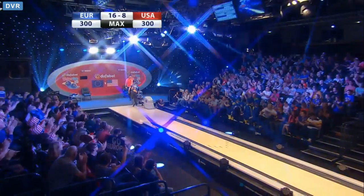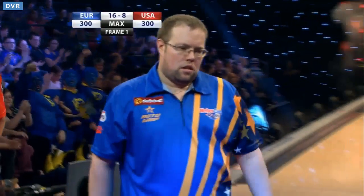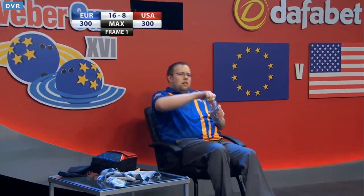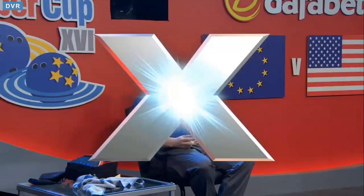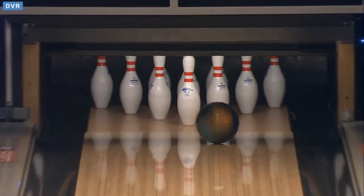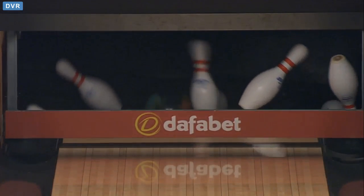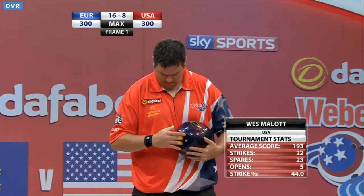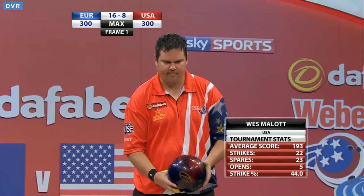And Cass, what have the boys got to deal with on this oil pattern? Well, as you say, Simon, there is 42 feet, so that means there's 18 feet of dry lane between the end of the pattern and the head pin. But it's very heavy in the middle, so the guys are going to have to play further wide on the right-hand side, as Stuart has done, kept the ball straight and just allowed it to take its time and roll up in the last 18 feet. Hit the pocket nicely and carried all 10.